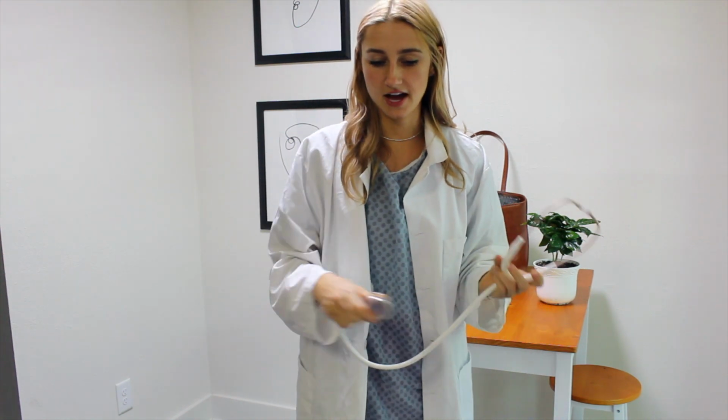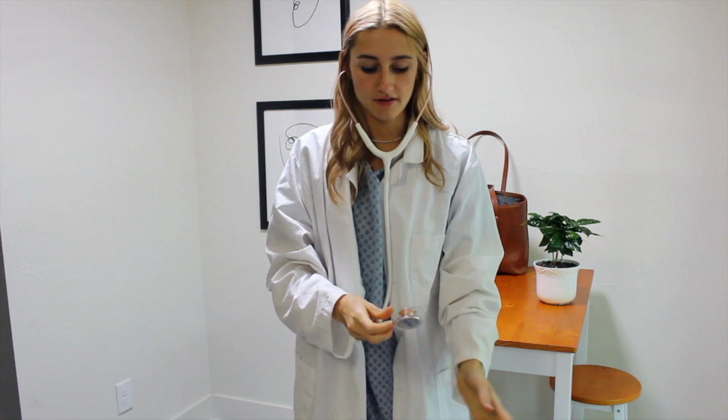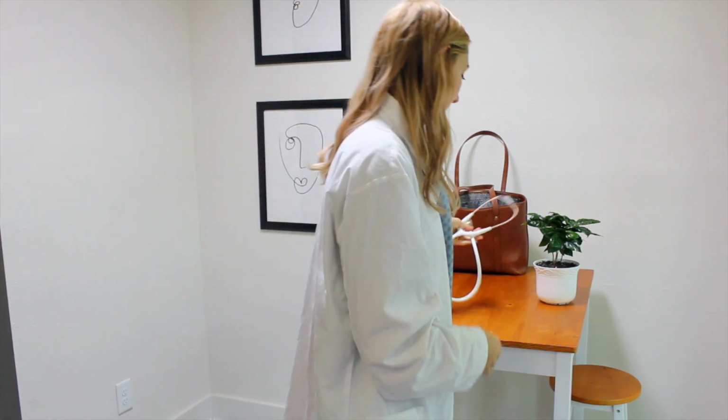We use this in visceral diagnosis. So visceral diagnosis, we do different tests for the organs. So for each different organ, we have a whole bunch of different palpation tests, auditory tests, just various things. So stethoscope is one thing.